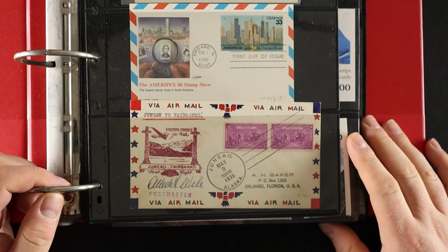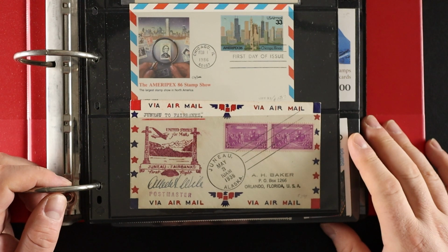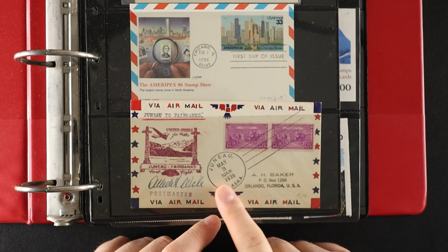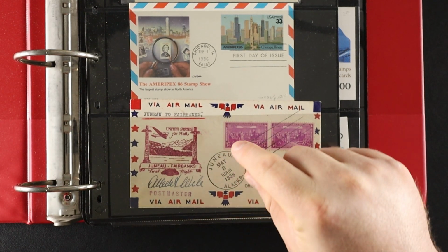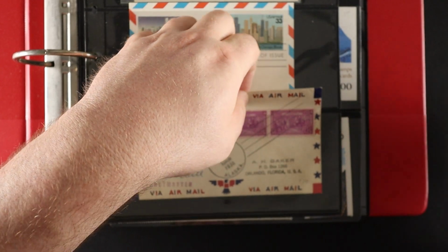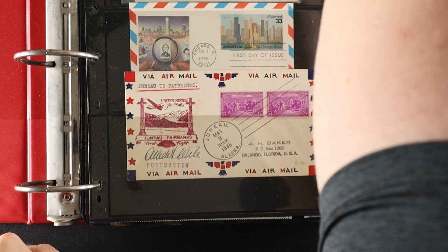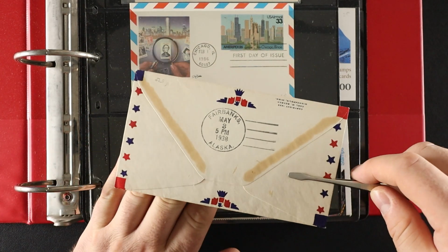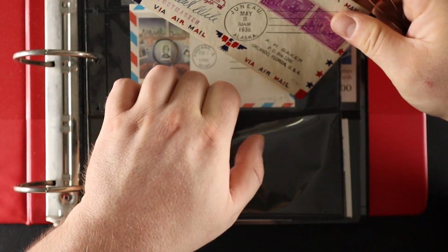And we have an airmail. Is it a first day cover? Oh, first flight cover. 1938. Juneau, Alaska. I like the postmark, canceling both the stamps. It's a nice looking cover. You know, since these are covers, let me switch to my spade tongs in case I want to pull stuff out. Yep, and then there's another cancel on the back. Fairbanks, Alaska. It's a nice little cover.